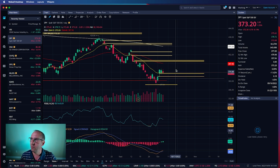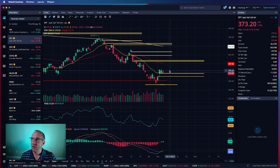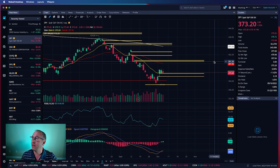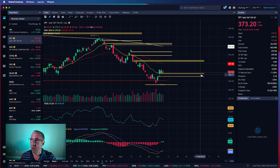So typically we will move from gap to gap in the market, and it's very common for it to close. As for the upside gap, we have this upside gap here at 391 that goes to 393. And so that is something to watch. We've got a lot of work to get done before we get up to those levels.